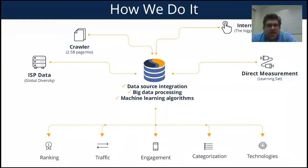And the third way that we collect data is through our ISP partnerships and customers. We buy data from ISPs, internet service providers, which helps us estimate the size of the traffic to the different websites so that we can be even more accurate.